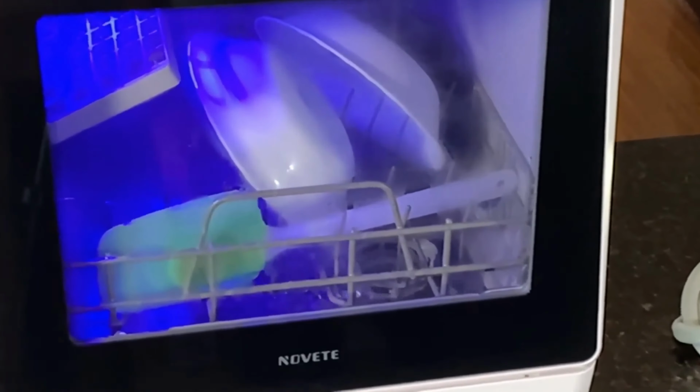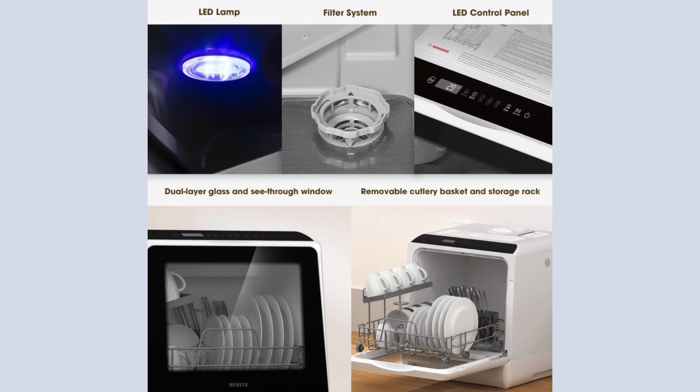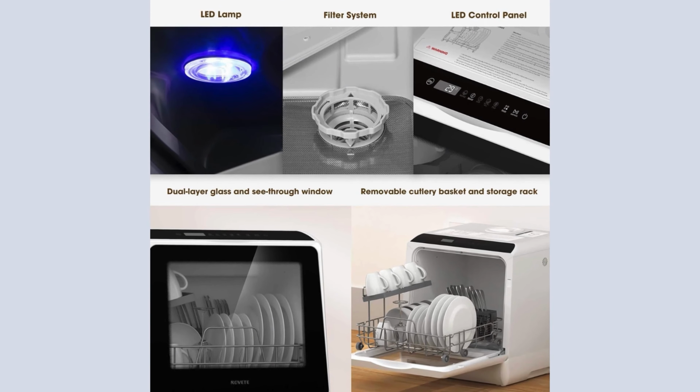odor-free, and sanitary. With its easy-to-use LED touch panel, automatic water level indicator, and see-through dual-layer glass door, the Novette dishwasher not only offers practicality, but also a touch of modern convenience, allowing you to monitor the wash cycle at a glance. The last on our list is the Comfy Portable Countertop Dishwasher.